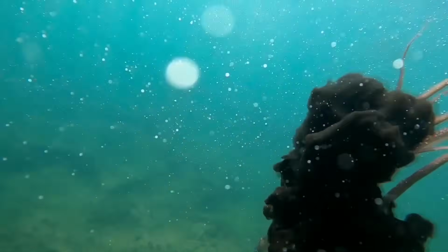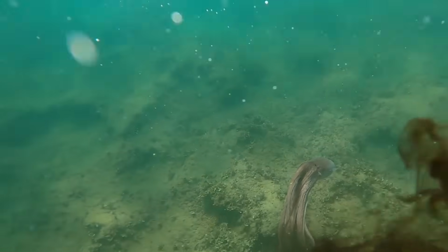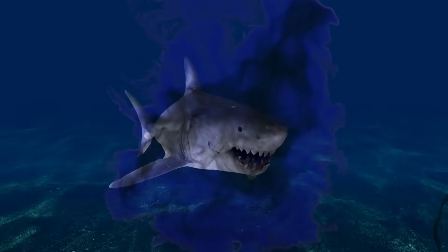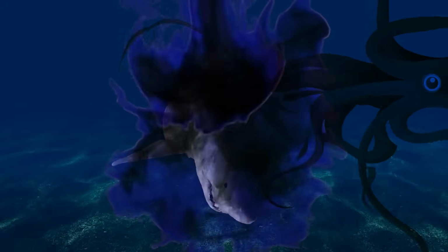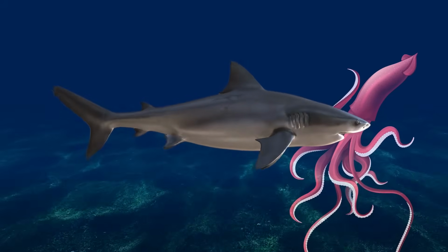It has activated its special defense mechanism and released thick black ink. The great white is confused. The ink is like a smoke screen, which gives the squid enough time to get away. The shark can't see its opponent anymore. The squid is getting closer, and the poor great white has no idea from which direction. It's time for the final move.